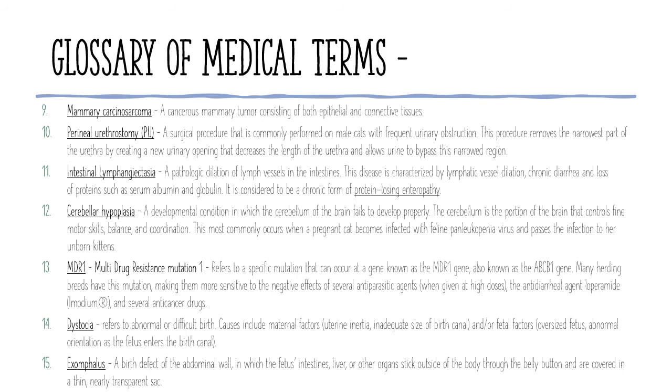Number 10 is perineal urethrostomy, or PU. This is a surgical procedure that is commonly performed in male cats with frequent urinary obstruction. This procedure removes the narrowest part of the urethra by creating a new urinary opening that decreases the length of the urethra and allows urine to bypass this narrow region. We saw this in a cat that had gotten blocked 2, possibly 3 times in a single month.